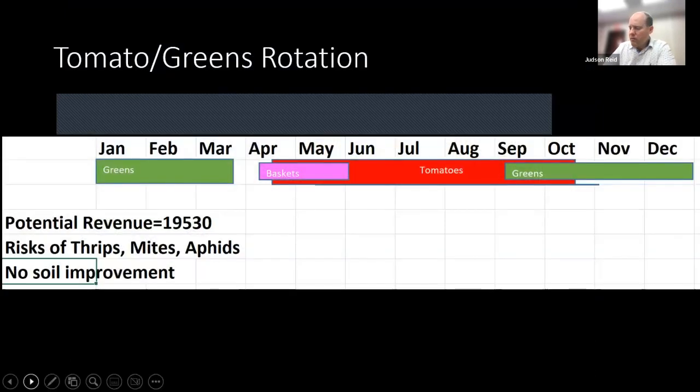I'm going to lay out a few possible scenarios where we can look at a calendar basis for rotating in either a cover crop or a fruiting vegetable. And so here I have 12 months of the calendar year and a greens crop, which could be, say, spinach or some other green, that needs to go in the ground in early fall and then might be terminated in very early spring. And then I have my tomatoes there during the warmer season.